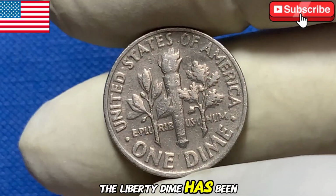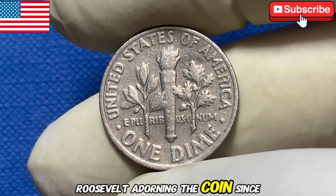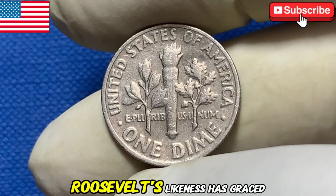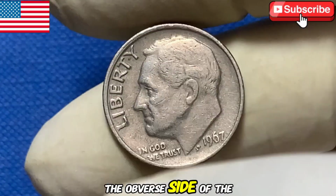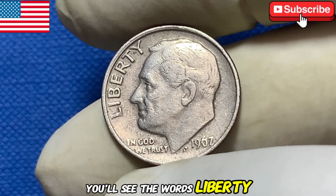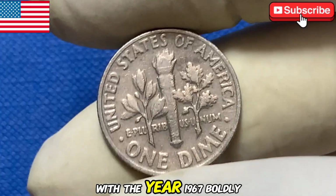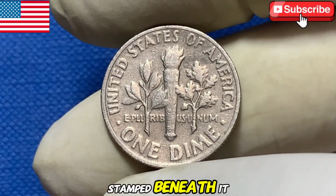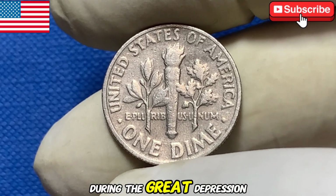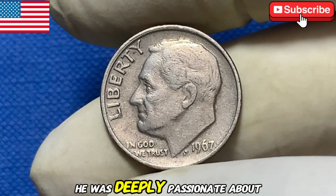The Liberty dime has been around for decades, with the design of Franklin D. Roosevelt adorning the coin since 1946. Designed by John R. Sinnock, Roosevelt's likeness has graced the obverse side of the coin ever since. If you look closely, you'll see the words "Liberty" and "In God We Trust" surrounding Roosevelt's profile, with the year 1967 boldly stamped beneath it. This design is a tribute to Roosevelt's leadership during the Great Depression and his role in founding the March of Dimes to fight polio, a cause he was deeply passionate about.